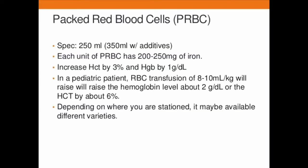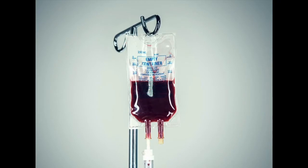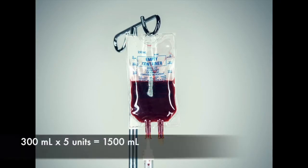1 unit of packed RBCs should increase levels of hemoglobin by 1 gram per deciliter, 10 gram per liter, and hematocrit by 3%. 1 unit contains 300 ml. The patient will be given 5 units to recover 1500 ml blood loss.